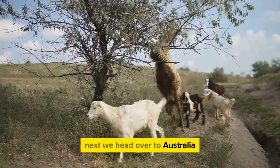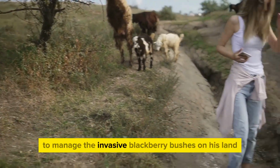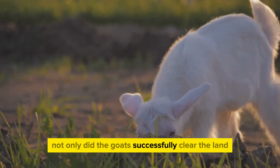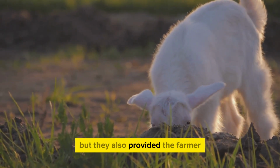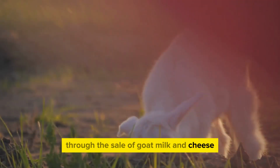Next, we head over to Australia, where a farmer in New South Wales turned to goats to manage the invasive blackberry bushes on his land. Not only did the goats successfully clear the land, but they also provided the farmer with an additional source of income through the sale of goat milk and cheese.